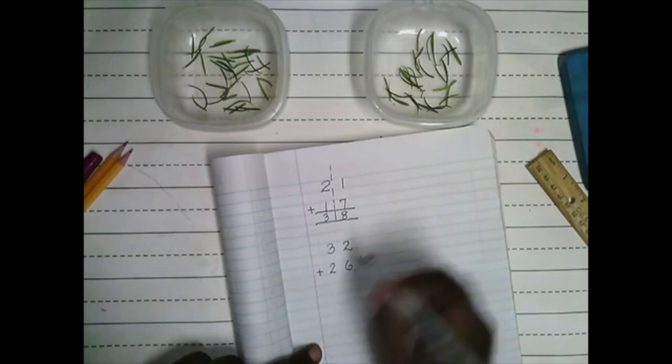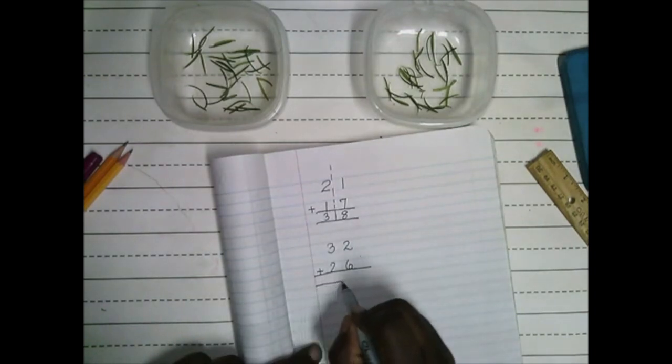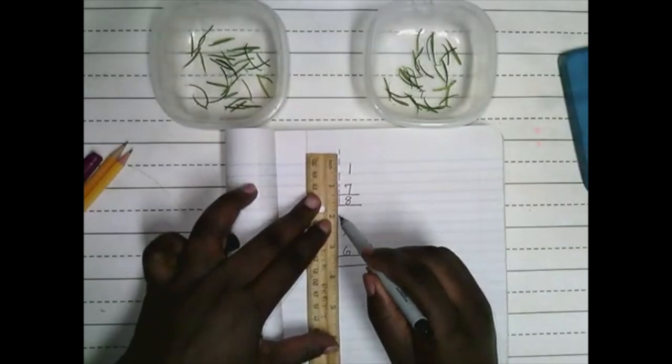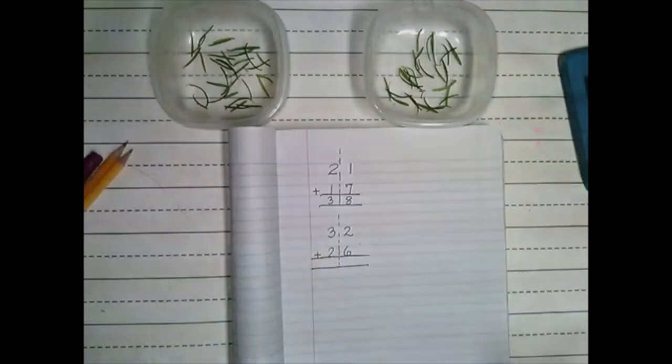And then I make sure I put my addition sign. I'm going to draw my line. Bam! I've got my number sentence. And because some of us may need this, some of us don't, it's just a reminder that we begin adding from the ones column.